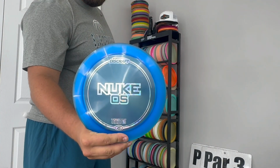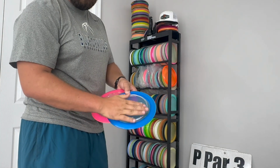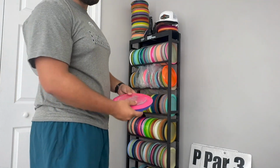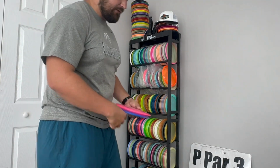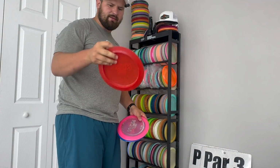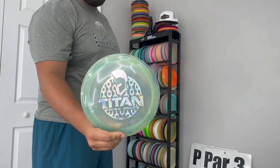Next couple discs are my favorite forehand disc for anything less than 300 feet. This is a Nuke OS. It's brand new. My boy James Jones gave this to me. Also got a pink one brand new. I like to keep backups on the shelf for any time. Right now I have a red one in my bag, and I have 5 aces with this disc. This is a workhorse for me. It's a go-to disc.